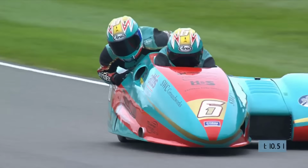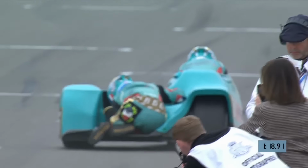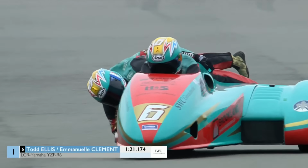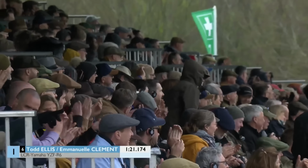They were very quick here earlier, and it's looking good again, isn't it? It is looking good. They got it. Oh, that's beautiful coming out of there. It's now a tuck and onto the line. Let's have a look. 1:21.6 to beat. Across the line they come. And they've done it. They've done it. 1:21.174. And the victory goes to Todd Ellis and Emmanuel Clement.